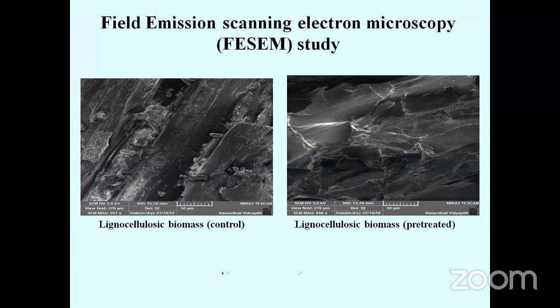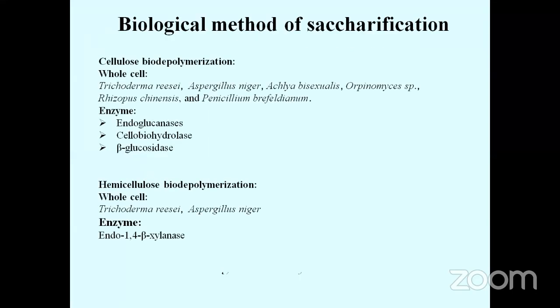Next slide. Next is the lignocellulosic saccharification process. Lignocellulosic saccharification can be carried out by chemical, physical, and biological methods. But nowadays, the saccharification process is mainly carried out by the enzymatic process due to its several advantages over other methods. Next slide.